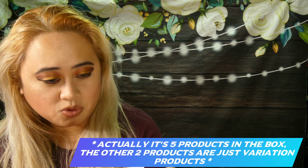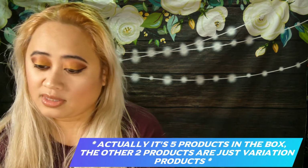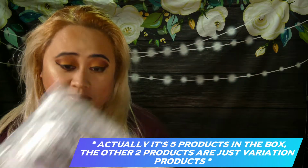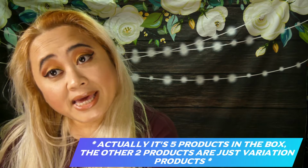Okay, here's the card. October Dusk to Dawn. Okay, this is the October box. And how many products have we got in here? So we got 1, 2, 3, 4, 5, 6, 7 products. Whoop. 7 products in the box. Comes with bubble wrap in this. That's what we get.